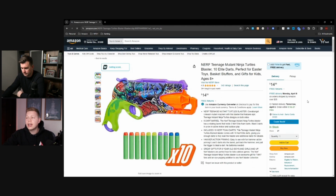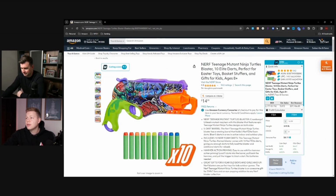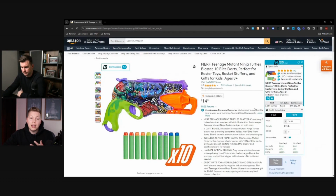And let's just take a look at some of the revenue numbers that are made in some of these big toy names. So first and foremost, let's go ahead and we'll look at the scanner and we'll take a look at what the monthly revenue and units sold were for this. So for this Teenage Mutant Ninja Turtles blaster, $57,000 every single month in revenue, 3,800 monthly units sold. And as we saw, this is one of many products that Nerf actually offers.